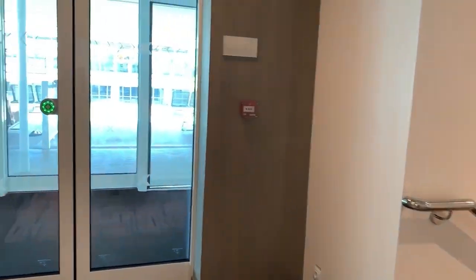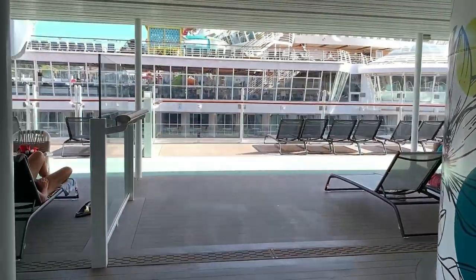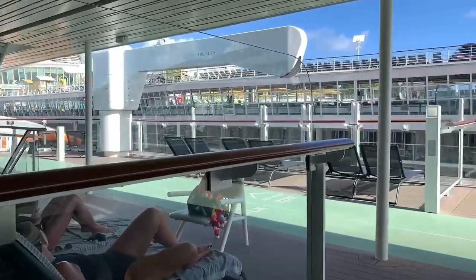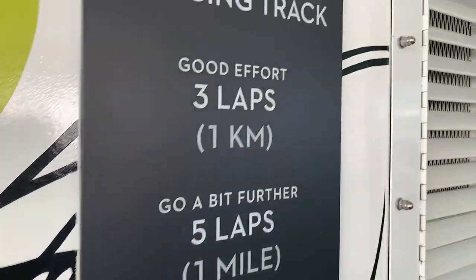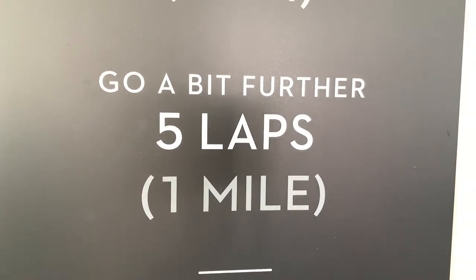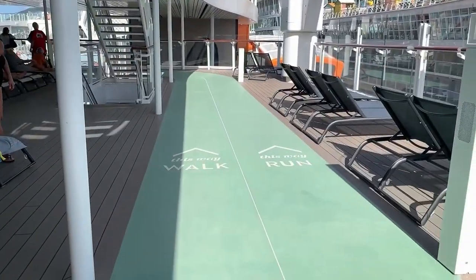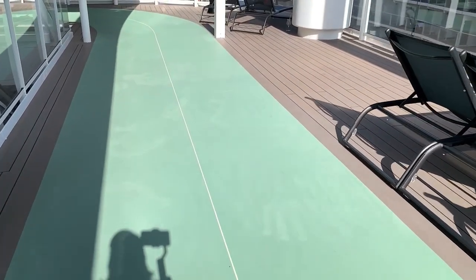Okay, here we go. Off the aft elevator bank on deck 15, if you go to your immediate left, it brings you out to a shaded sun deck area. When you walk the jogging track, 3 laps around is 1 kilometer, 5 laps around is 1 mile. And we will start on the jogging track in the correct direction. There are 2 lanes, one for walking and one for jogging.